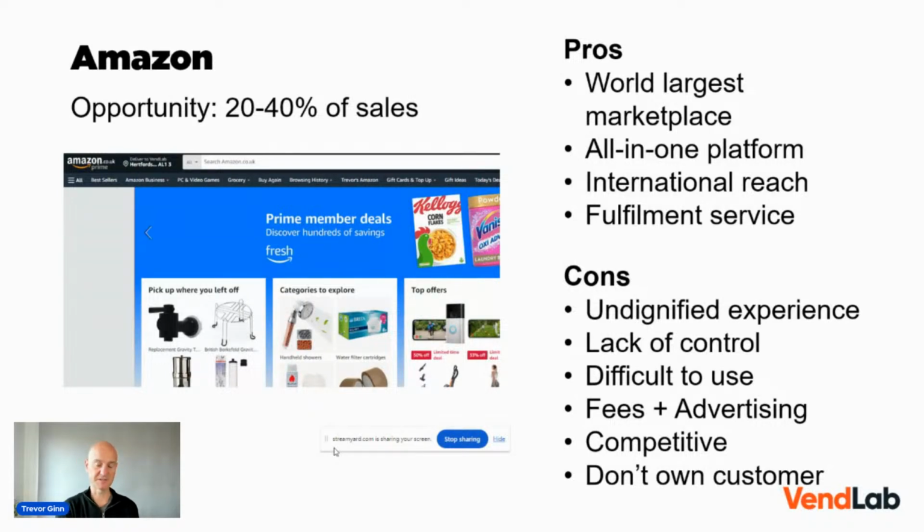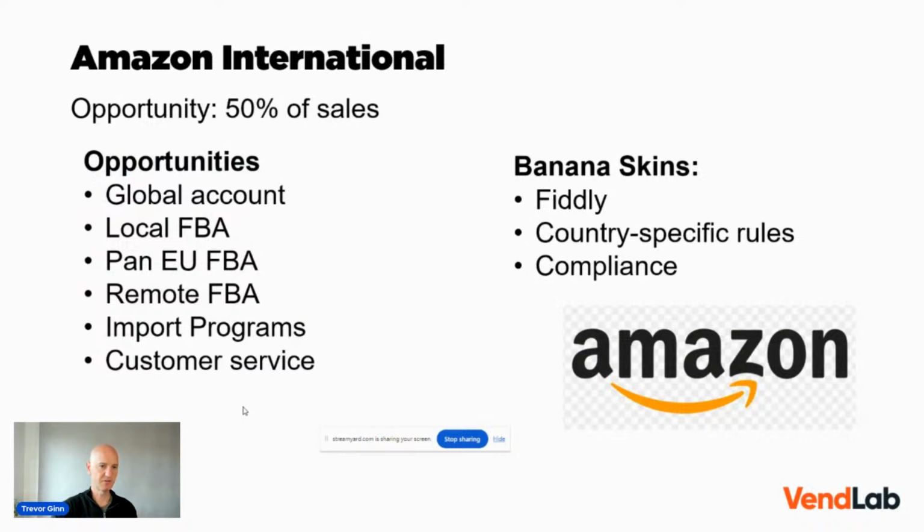But it's where all the customers are. All your customers are on Amazon, and all your potential customers are on Amazon. So if you're not there, then you're missing out to brands that are, both domestically and internationally. So this is just a little bit more detail on that.